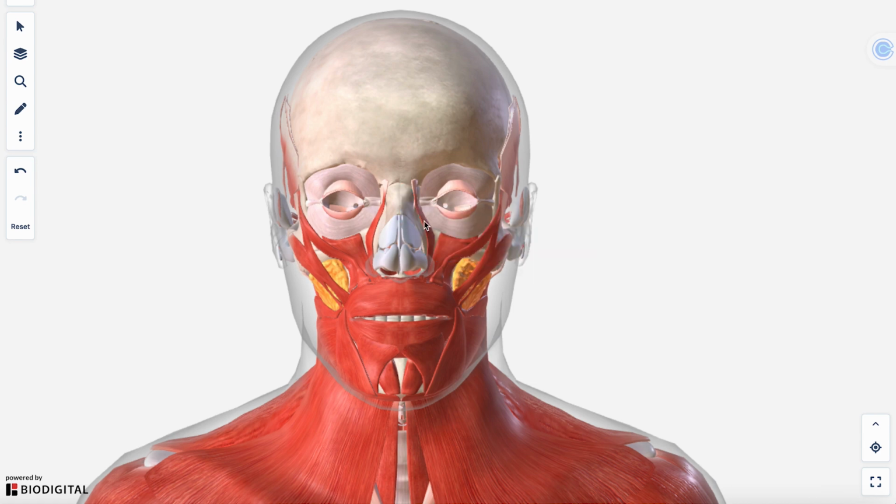And I believe this is your levator labii superioris alaeque nasi. That has that really long name, so that's one that we memorized in our classes because we knew that was going to be on an exam. But anyway, that is the muscle that helps you kind of flare your nostrils a little bit. So that is what that long name muscle does. So let's hide that.